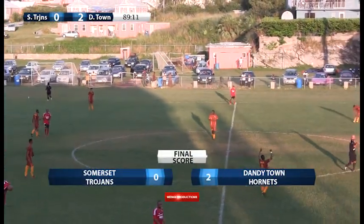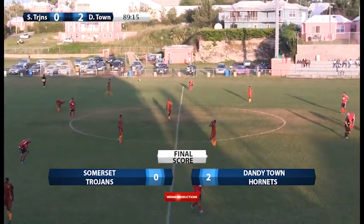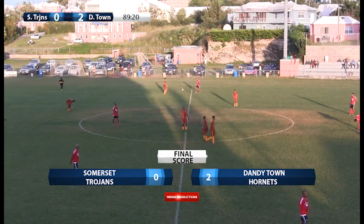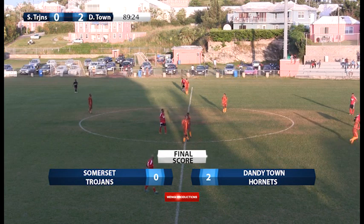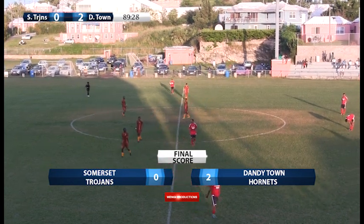Francis brings the game to a halt. And Danny Town walks out of here with 3 points, but folks, to be honest, this was a very, very poor game. Yeah, but Danny Town would be the happier of the two, because they will take the 3 points.